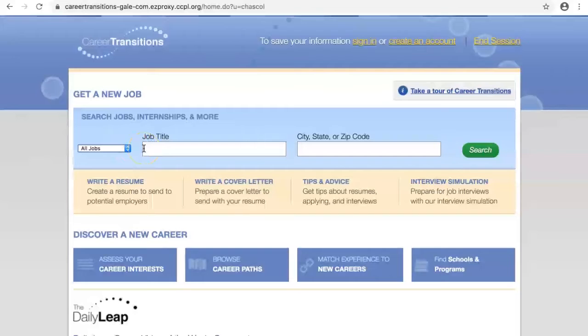If there's a specific job title that you're looking for, you can type that in here. I would recommend using a few different titles for your search. Like for me as a librarian, if I search for librarian, it will bring up a certain amount of jobs, but if I change that to children's librarians, it will bring up some other jobs in addition. If I broaden that to youth librarian, it will pull up some other jobs that children's librarian doesn't pull up. So don't limit yourself just to one search. Play around with those search terms so that you're not missing out on any jobs that could be a good fit for you.